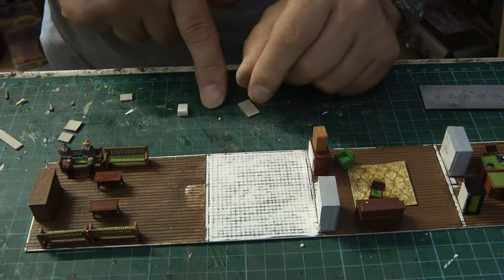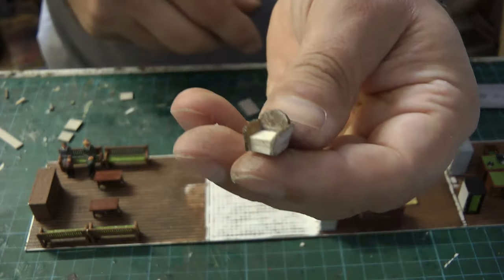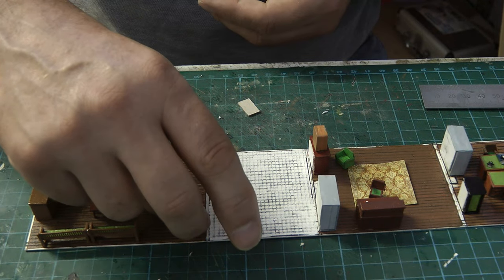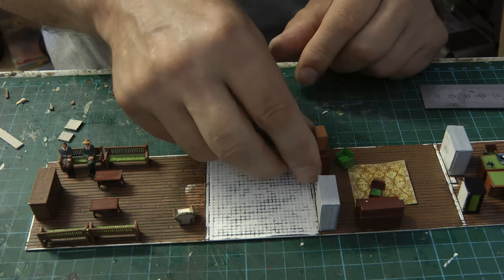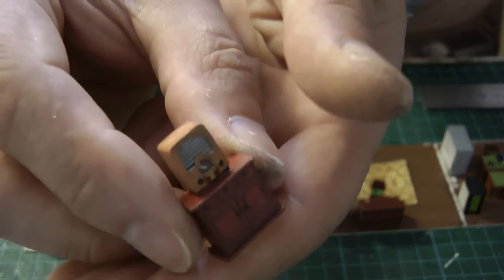I'm in the process at the moment of making a couple of these little armchairs, which are going to sit one either side of the fireplace. So there's the second one. This is the cabinet with the radio on, as you can see there.